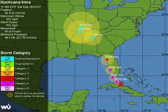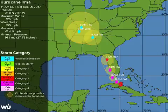Here's the latest on Hurricane Irma as of 11 a.m. Eastern Time. It was at 22.8 north, 79.8 west. Winds were 125 miles per hour, gusting into the 150s. It's moving west at 9 slowly. 941 millibars is that pressure. 941 millibars is the same pressure Hurricane Charley had when it moved into Punta Gorda.